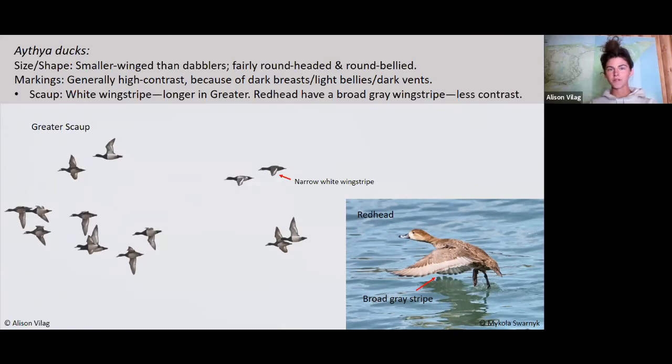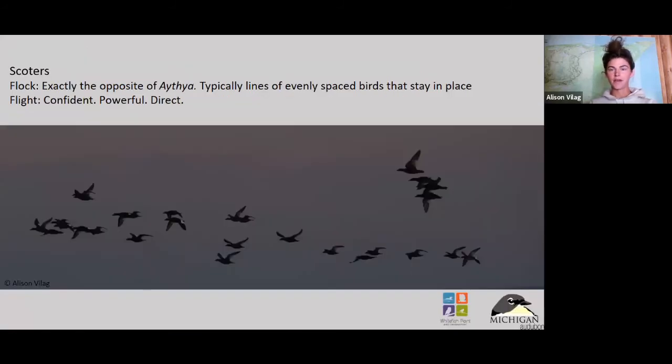So moving on from scaup, we'll take a look at a duck that has flock shapes that are pretty much everything that scaup are not. I love big scoter flights. They form these nice lines of evenly spaced birds, and the birds are not moving around a lot. They're very easy to count.